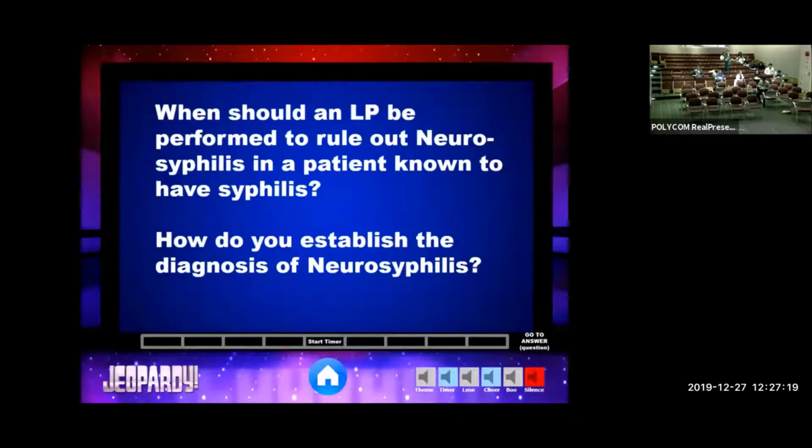How do you establish the diagnosis of neurosyphilis? So neurosyphilis can be acute or chronic, like Dr. Pfeffer said. If you have someone presenting with acute syphilis, like a primary syphilis with neural symptoms, you have to suspect neurosyphilis and you diagnose with CSF. You can do treponemal test or RPR in the CSF.